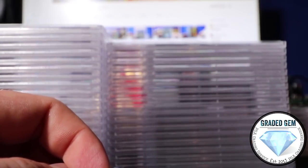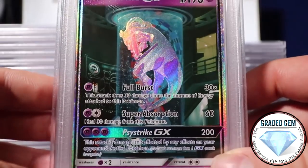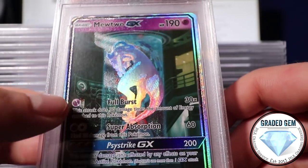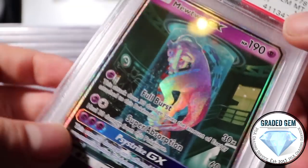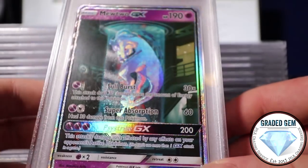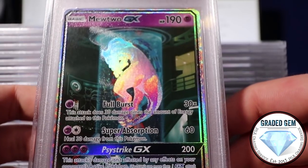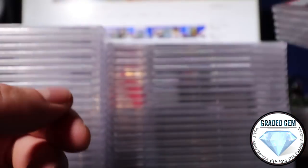1, 2, 3, 4, 5. 5 of these. Gem Mint 10 Mewtwo GX Secret Rare. Stunning. There's not really too much more I can say about this card. It always reminds me of Darth Vader. You've got the background there showing the lab. Just looks brilliant. I mean, you've even got a little staircase. The whole artwork, and it's just perfect. It's absolutely perfect. It's probably one of the best new cards Pokemon have come out with and released. Stunning. Congratulations on that. That's 5 gems, so well done for that.